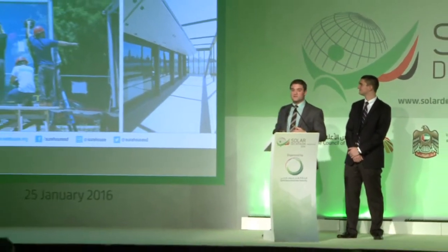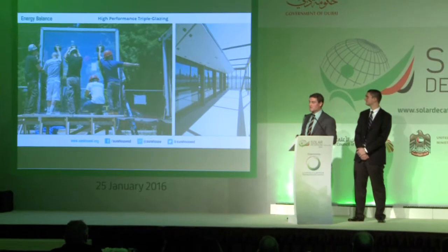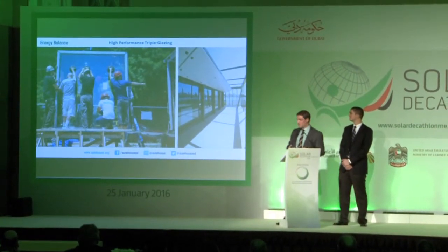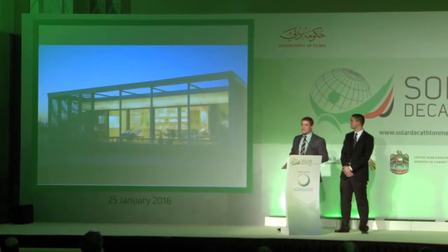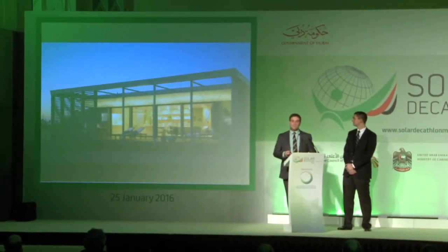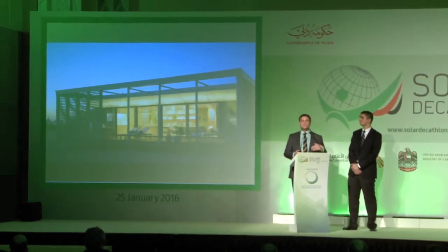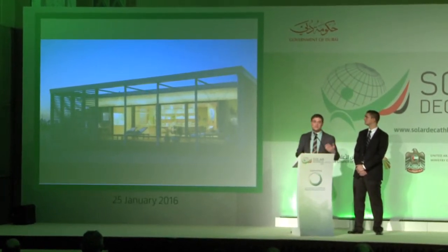This is us installing our highly efficient triple-paned glass windows that came from Germany. These are about 600 pounds a piece. I'm not going to be able to do that conversion for you, but incredibly heavy, so it took about 10 students on every single pane of window to get these in there. We actually had to take them out and put them back in when we traveled to California. And that's how they looked, actually intact.